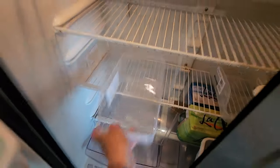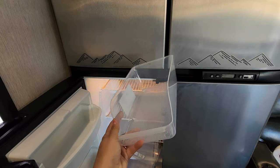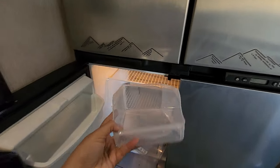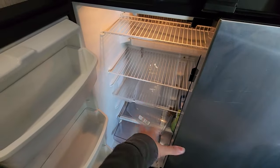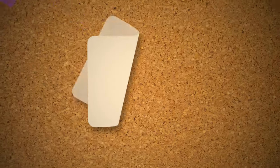These are great. These are can organizers. And let me tell you, Dollar Tree stuff seems to be a little bit on the smaller side, which is perfect for RVs. Because look, that fits in there perfectly. And I'm gonna put cheese and different things that I don't want sliding all over my refrigerator in there.